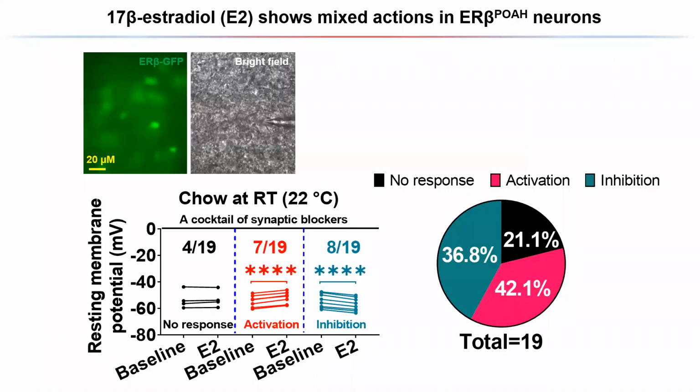Therefore, we performed a patch clamp to monitor the response of the ERβ neurons after the estrogen treatment. So as shown in the figure, in this ex vivo experiment, we find that the estrogen causes a mixed action in the ERβ neurons. Specifically, we find 21% of the neurons didn't respond to the E2, while 42% of the neurons are inhibited and 36.8% of the neurons are activated. And this data indicates that those two estrogen receptors may cause effects in different directions.